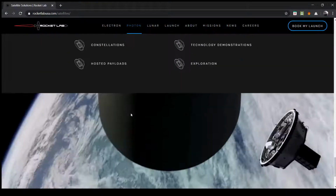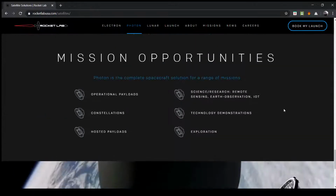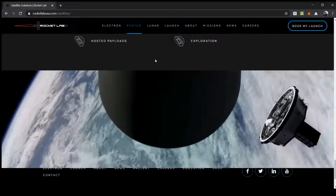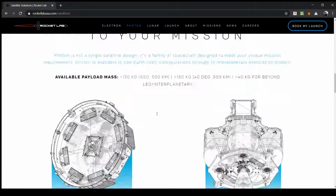So here we have the operational payloads. The mission opportunities: operational payloads, constellation missions, hosted payloads, exploration, technology demonstration. These are the fields where Photon can be used by other companies. Okay, so that's one thing.